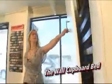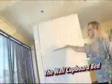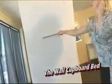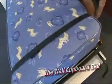The wall cupboard bed is available in single, double or queen sizes and is either manually operated or motorized with a handset. These beds can be built into wall units or supplied with pre-cut panels for assembly by a qualified fitter.